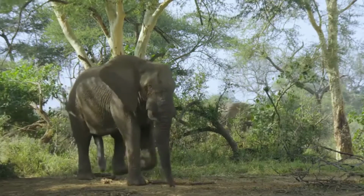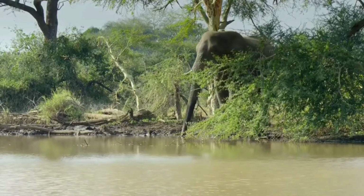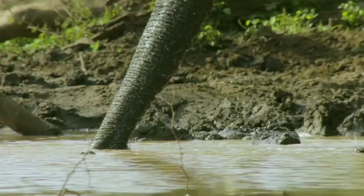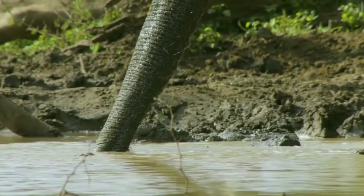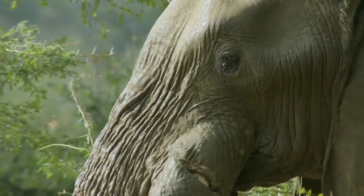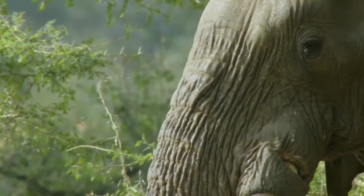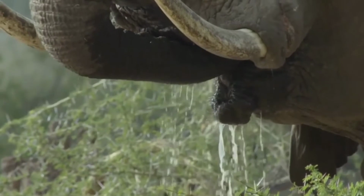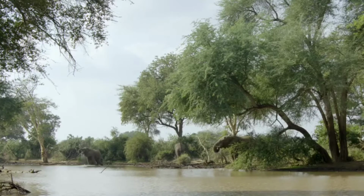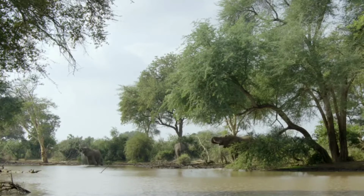Neither can compete with the biggest of these bachelors. He wears a tracking collar, and researchers have been following him for the last 10 years. He's now in his prime, at around 45, and has picked up scars of his own during his long life. If all goes well, he could live to around 60. The other bulls give him plenty of space at the thirst-quenching water.